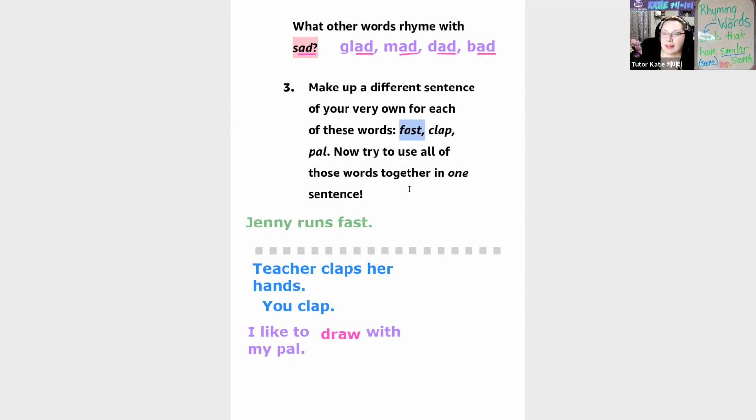All right. Last thing here. Now we're going to try to use all of those words together in one sentence. So we're going to use fast, clap, and pal all in the same sentence together. I think we can do it. Let's think about it. Let's use pal as our person that's doing the action. So let's say my pal, what can they do? Using the words clap and fast.